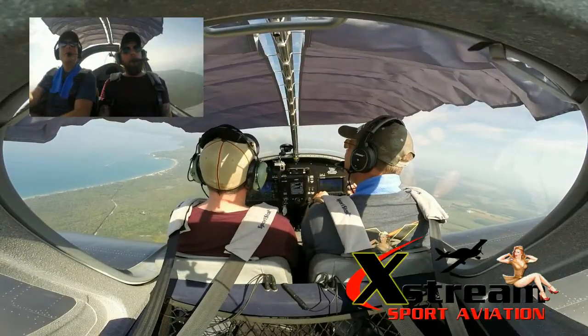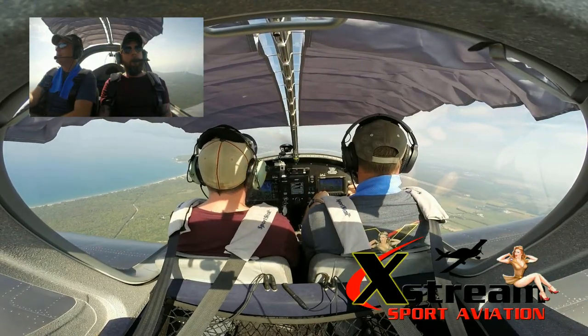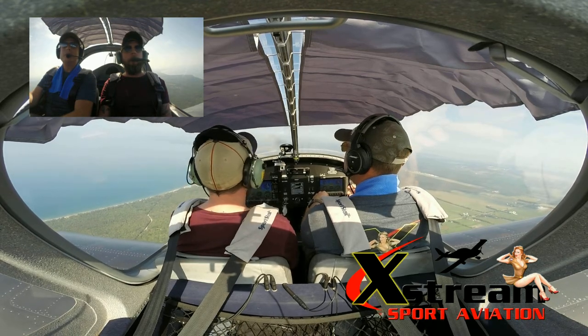Area traffic, helicopter Foxtrot, Lima Bravo Alpha, taking off 3-1 for a right-hand turnout towards Wasaga Beach.